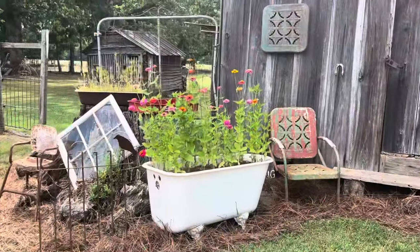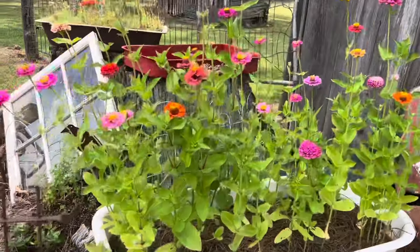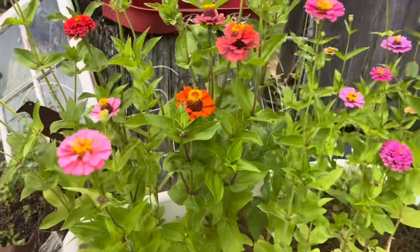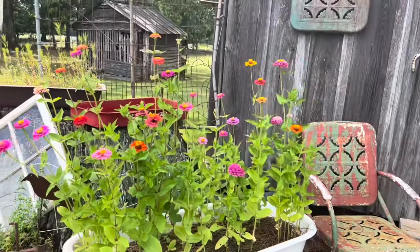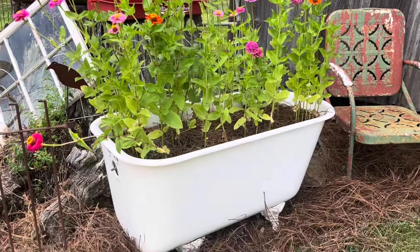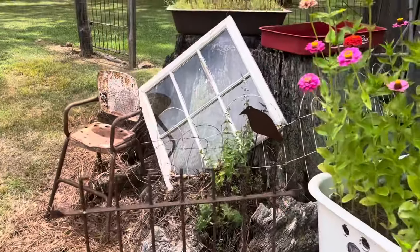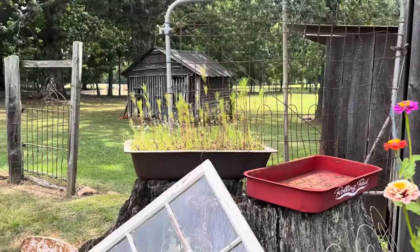And look at these zinnias. They are gorgeous. First year I've ever done them. Next year I'll overseed. So these came from seeds? These are seeds. I'd never grown them before, and I have a friend whose husband grows them. I called him and he told me what to do. Next year I'll definitely plant more. You can cut those and bring them in. I was just trying to camouflage that old stump.